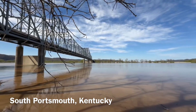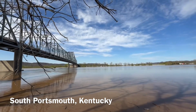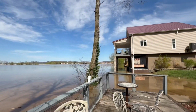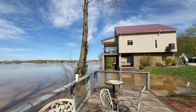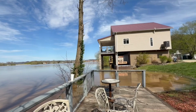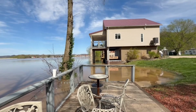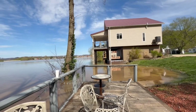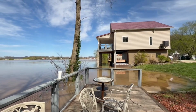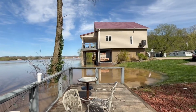Beattyville, Kentucky, little small town down from South Shore, Kentucky, on the Ohio River, showing you the magnitude of the water, as you can see all the way down there. I can see from here the water being up to the deck of both of these houses. I can see why they build them so high up.